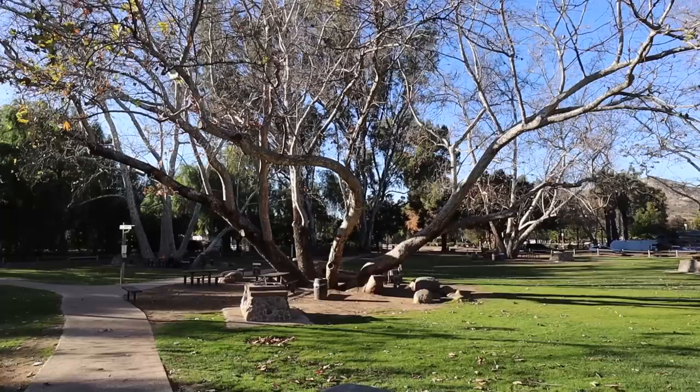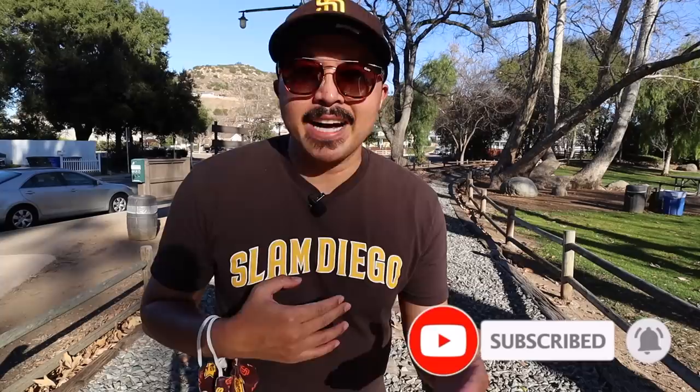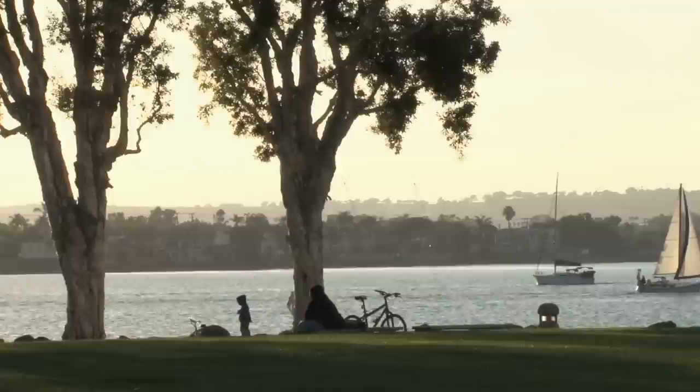Today, I am here in Old Poway Park on these old school railroad tracks. A lot of people come here to take nice family pictures, beautiful area for photography. It really brings you back to like the old west vibe. I'm gonna give you 12 free things to do around San Diego.